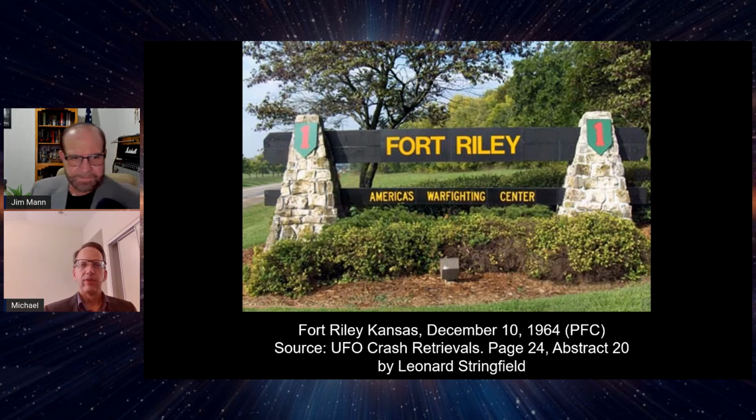All right, so this is Fort Riley, Kansas, December 10th, 1964. The primary eyewitness was a private first class, and this is Crash Retrievals, page 24, abstract 20 by Leonard Stringfield. I just don't want people thinking that I'm making these cases up. You're free to get the book that Leonard published. It's on Amazon, and you can read all these details and get a real inside track of what was actually going on with these cases.